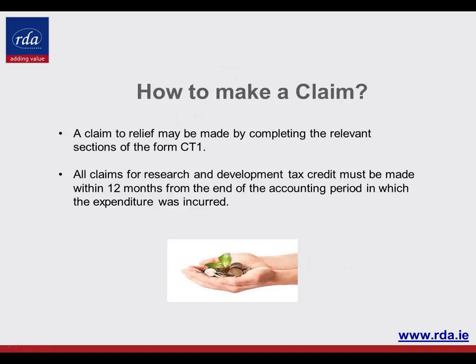So how to make a claim for R&D? It's actually very straightforward. The claim is included in the company's CT1, which is essentially the company's corporation tax return for the period. While claiming the relief is pretty straightforward, there is a limit on the time involved. The claim must be made within 12 months of the end of the accounting period in which expenditure was incurred.